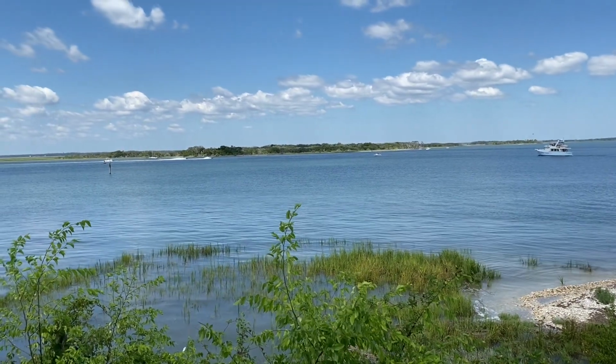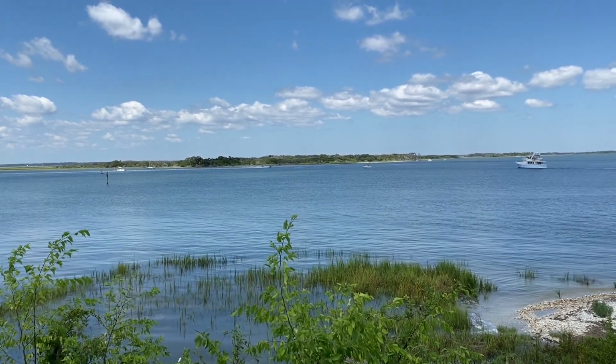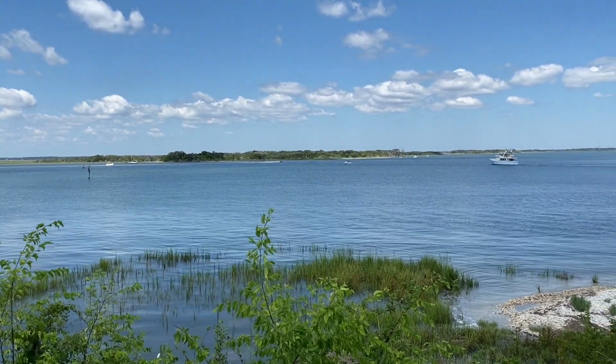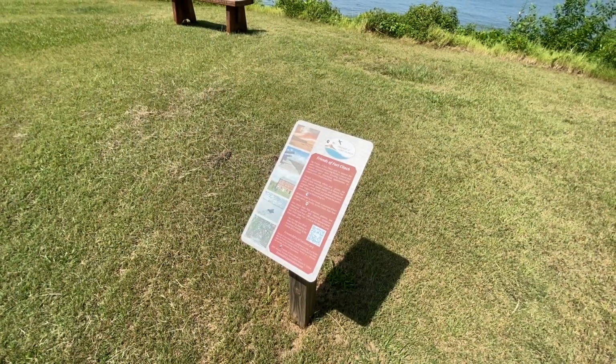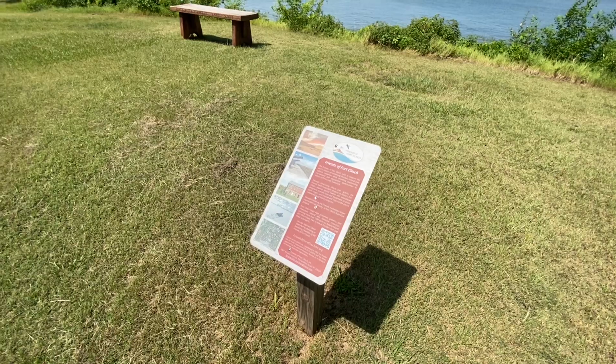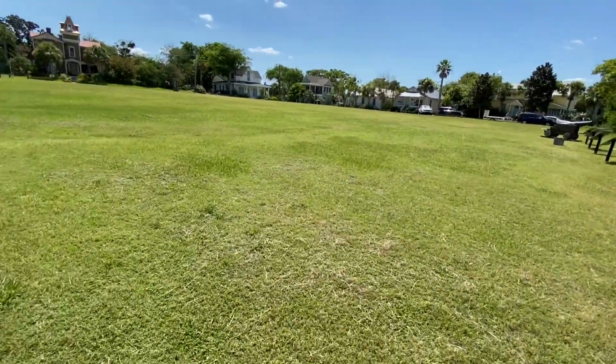There's also some people out there on some ski boats. That looks like a lot of fun. So this is the Friends of Fort Clinch, and that lets you know that they're the ones that take care of this piece of property right here.